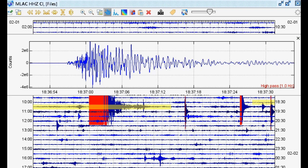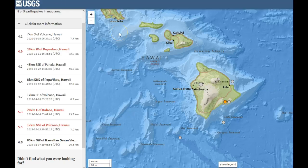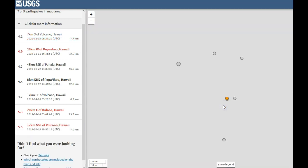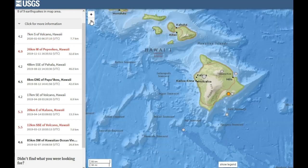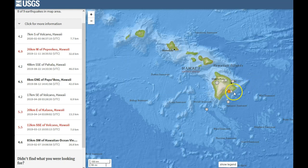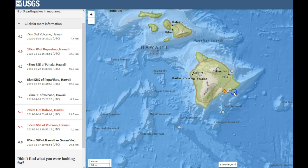Now, something else that happened recently, on February 3rd, which was actually last night: there was a magnitude 4.2 at 7.7 kilometers in depth right down here, 7 kilometers south of Volcano, Hawaii. Now, this USGS earthquake map is from September 20th, 2018, all the way through right now, February 3rd, 2020, and magnitude 4 and above.